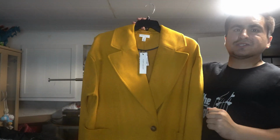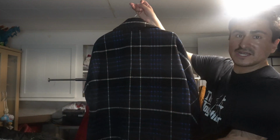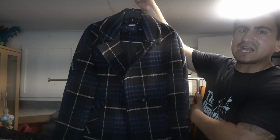So hopefully it sells. And we have another beautiful coat by Rachel Roy. This one's blue and plaid, a blue plaid design. If you look at the back, it's really nice. Like I said, this is the type of coat that I think I might be able to sell back in August, September as people prepare to stock up for the winter.